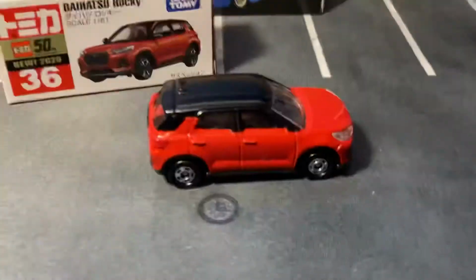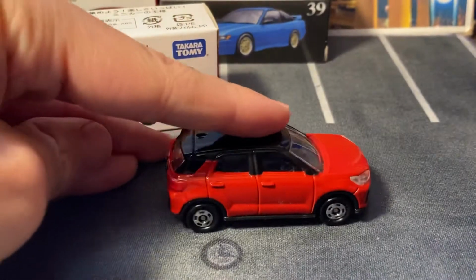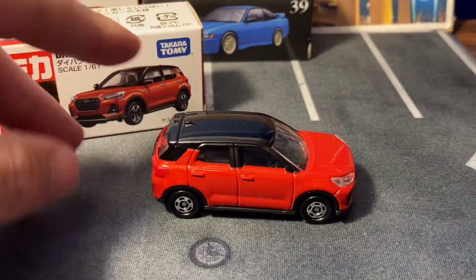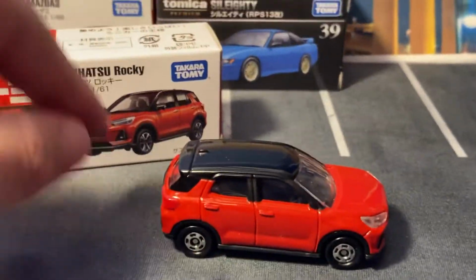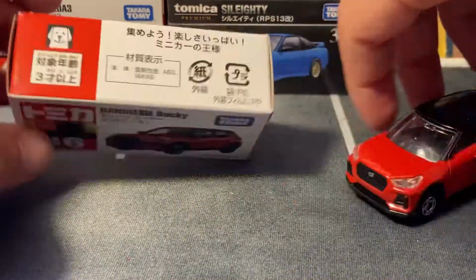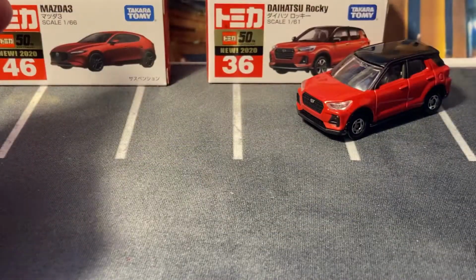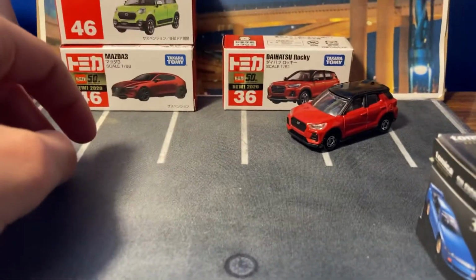We can get standard suspension. So there is your Rocky. We're gonna park it up there. We're still zoomed in, we are.